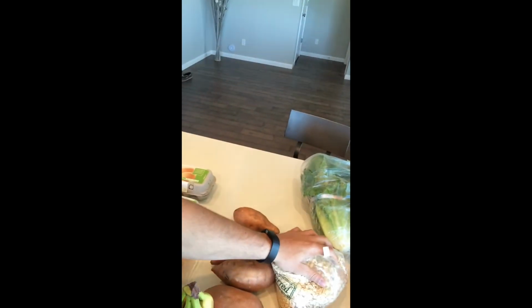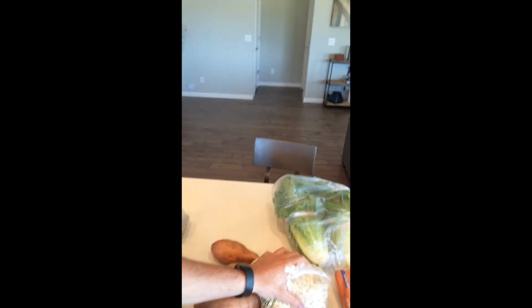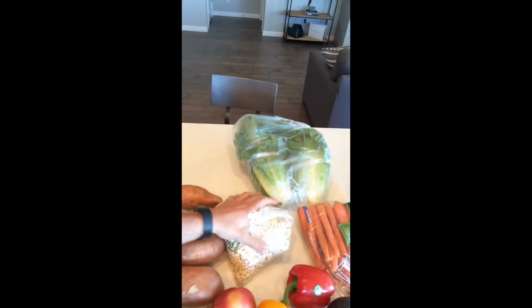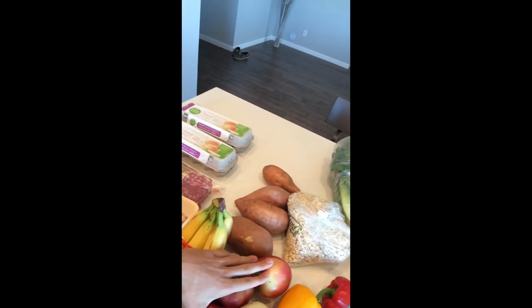We've got a whole range of carbohydrates. We've got some sweet potatoes. We've got some oats. I always buy these. These are really good for post-workout stuff. I buy these in bulk because they're 69 cents a pound, so that's pretty cheap, which is nice. We've got some fruit. We've got bananas, apples.